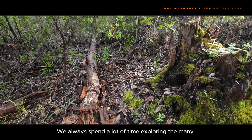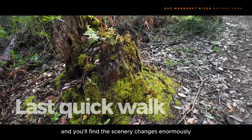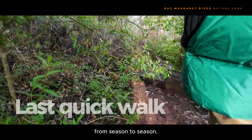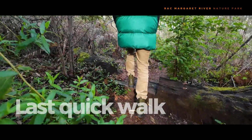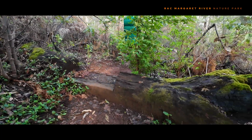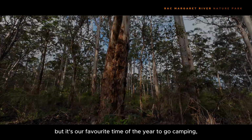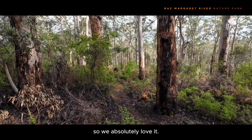We always spend a lot of time exploring the many walk trails around the camp, and you'll find the scenery changes enormously from season to season. Winters down here, of course, can be cold and wet, but it's our favourite time of the year to go camping, so we absolutely love it.